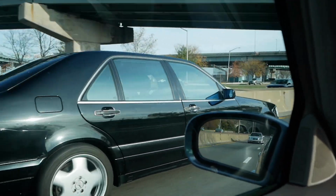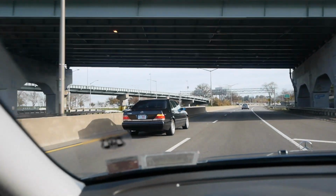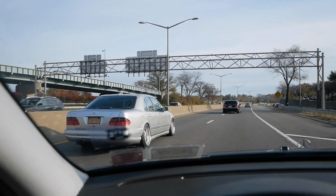This is fear when you see the S-Class passing by in our countries. It's the Mafia coming, the Mafia. Here is the E-Class.